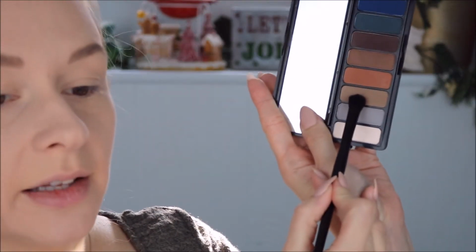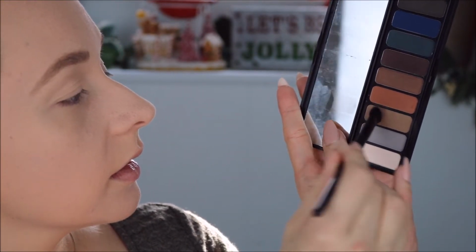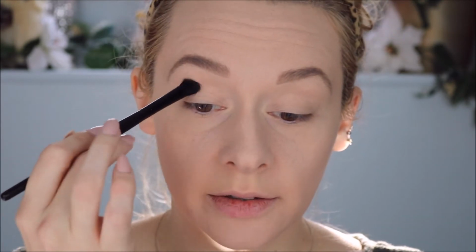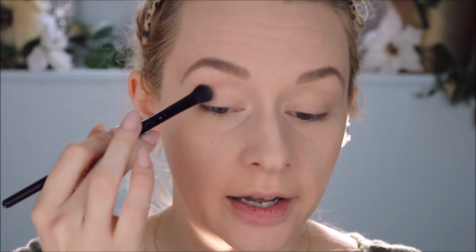I'm going to take my brush and dip it into this color right here, and tap off the excess. This is going to be our transition shade. It gives some dimension to the eye. We're really going to buff this and blend it all over our crease, not being precise whatsoever. I always prefer to go in with a light hand and build up the color versus putting too much on, probably like I did right there.